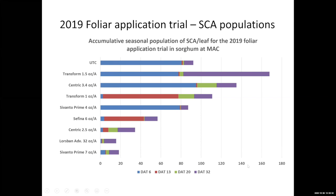Here we have the accumulated population from the beginning, or after the application, until the end of the season. As you see, even with the highest, it didn't reach 160, 170 all together. That's quite a low population. This is maybe the lowest population of sugarcane aphid we have.